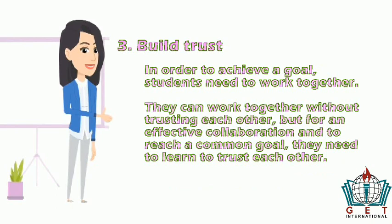3. Build trust. In order to achieve a goal, students need to work together. They can work together without trusting each other, but for an effective collaboration and to reach a common goal, they need to learn to trust each other.